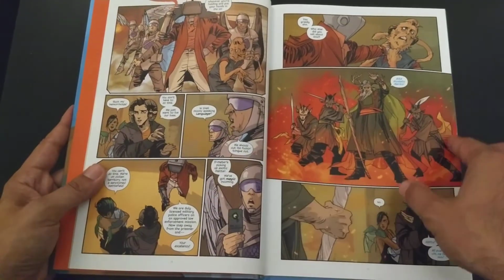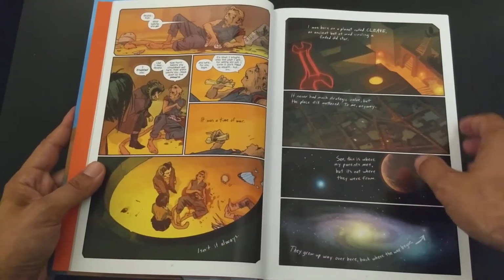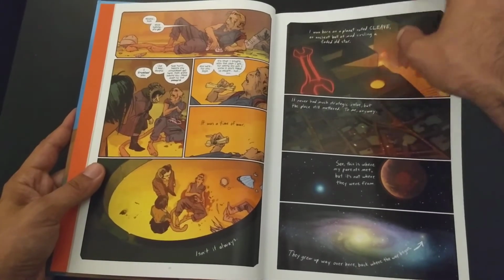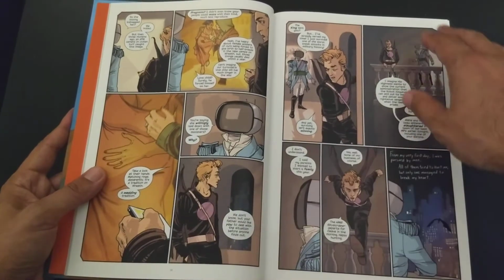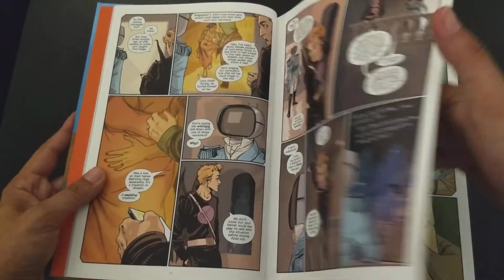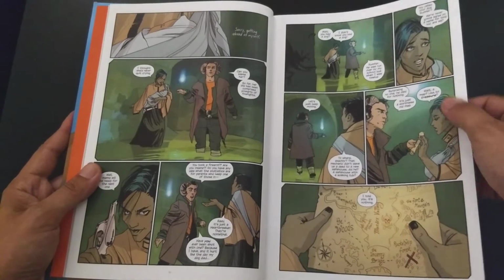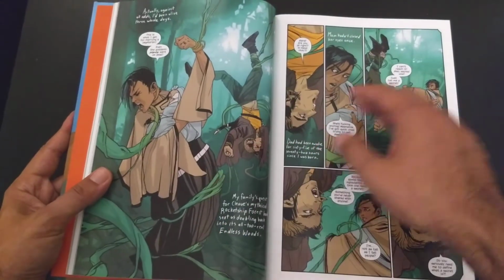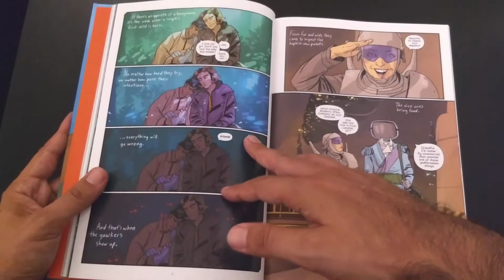The greatness in this is the way it is told and illustrated, in my opinion. So we've got Brian K. Vaughan doing the script, so yeah, you know it's gotta be good, right? And Fiona Staples with excellent work on the drawings as usual too, and the coloring is also great.